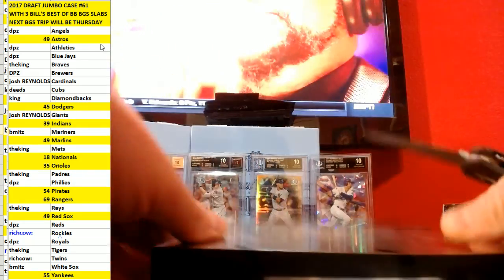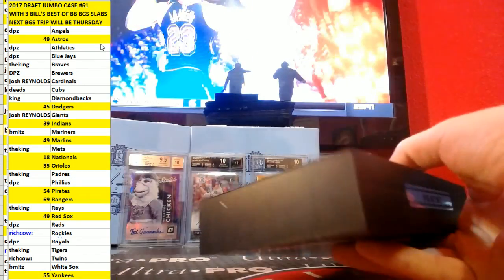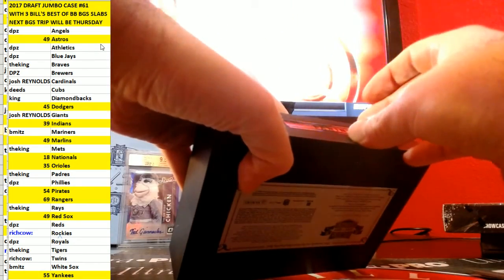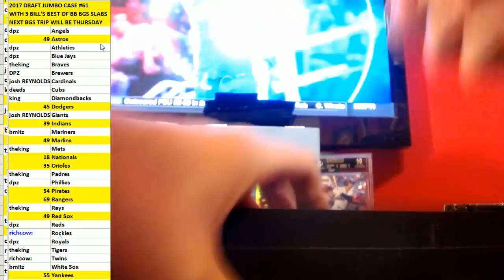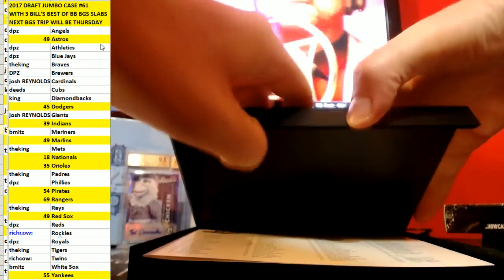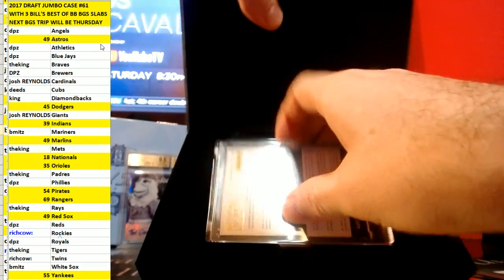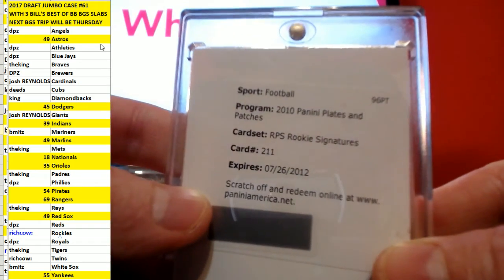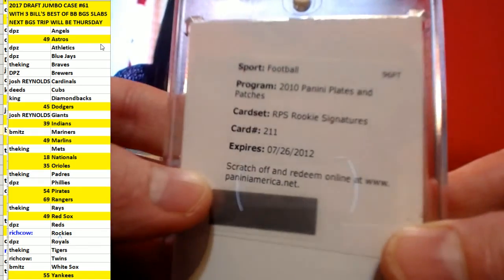Playbook's got two hits. Let's do that. Sick. Plates and Patches. Love some plates and some patches. Let's see what that box topper is. We have a redemption. Redemption topper. That could be a Dez. Remember Dez being redemption. RPS rookie signatures, card number 211, expired in 2012. We'll still take it, though.